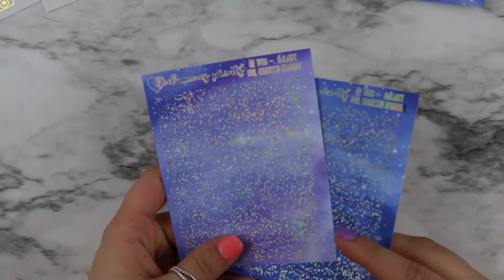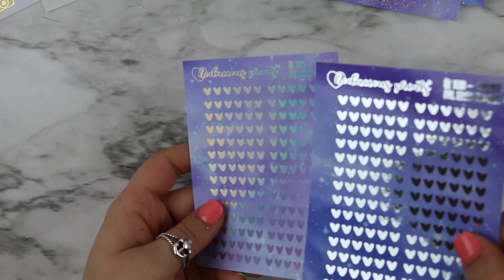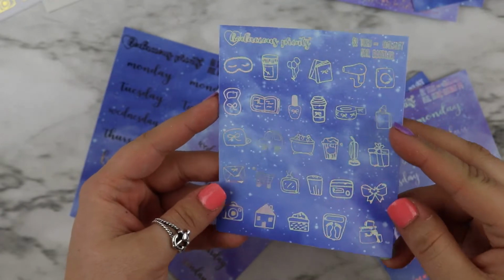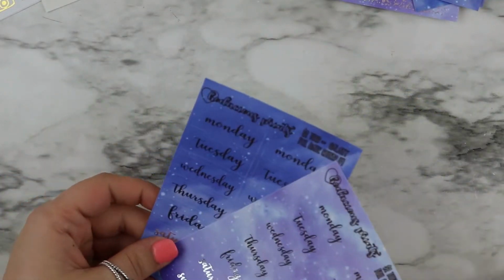Okay. There is your, these are both in holo, your confetti headers, and then your hearts headers, silver and holo. And then you have your, it's 8 sheets. I knew it was 8 sheets because this is your 8th sheet. I need to message her. But you get your icons in holo.